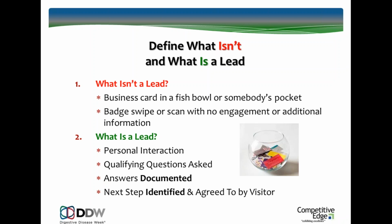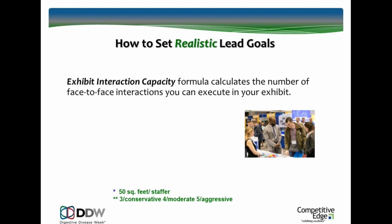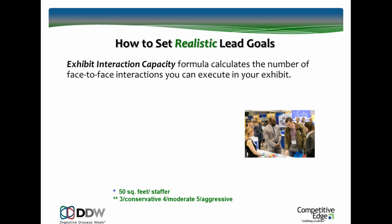So here's your takeaway. Before your next show, talk with your booth staff. Tell them when you say lead, this is what you mean. Everybody will know what is and what isn't. And if I quit right now and only gave you that, you would be on your way to a more effective lead management process. Number 2, set realistic lead goals. We use a formula called exhibit interaction capacity. It is an accurate way to calculate the number of face-to-face interactions you can execute.